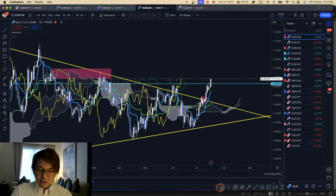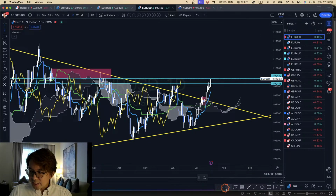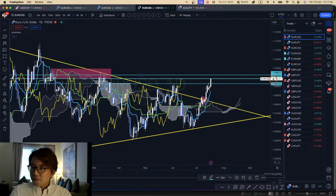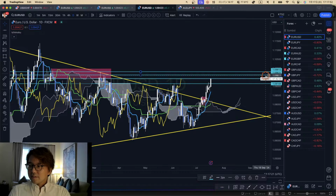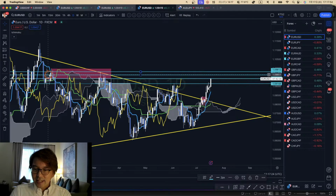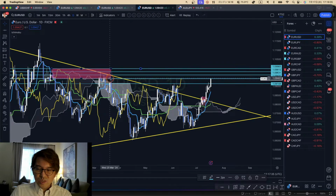I can actually draw the horizontal lines like this. The first week happened here, 1.0943, and the second previous week happened over here, 1.0963, and the third previous week happened over here too, up here, 1.0981, and the last week happened here on 1.0998. So these resistances or these wicks are very close by to each other.